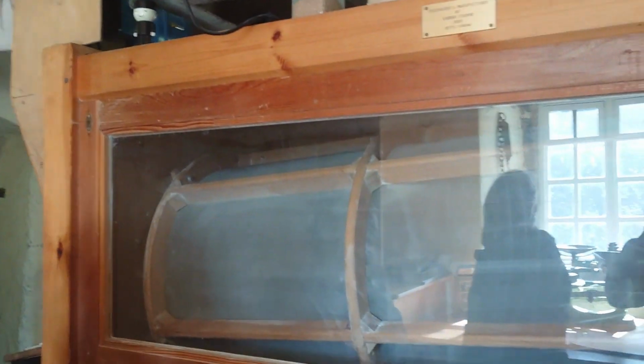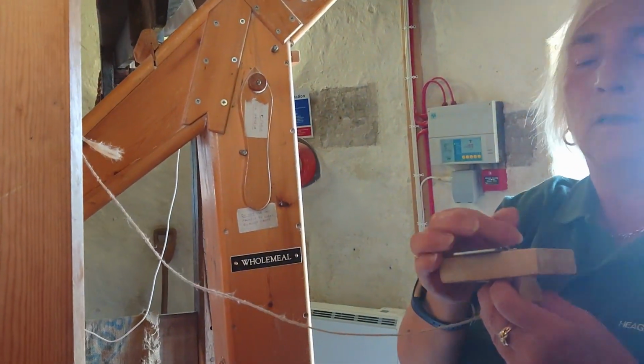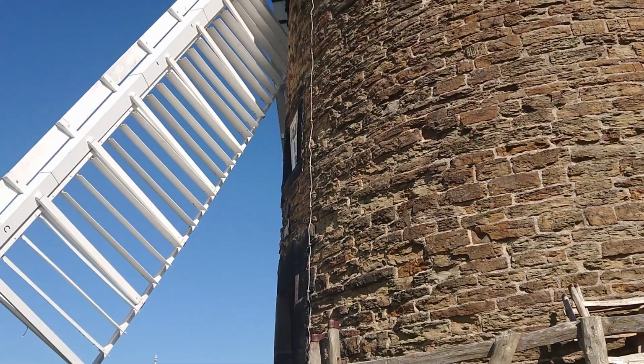I'll get John to have a look at that. So you can see there's a little door here that the miller has to take out, and he catches some flour and he can feel the fineness and see that it's right. It's not too fine, not too coarse.